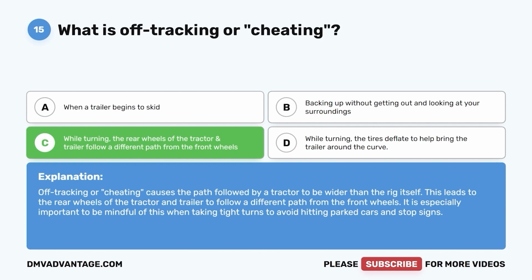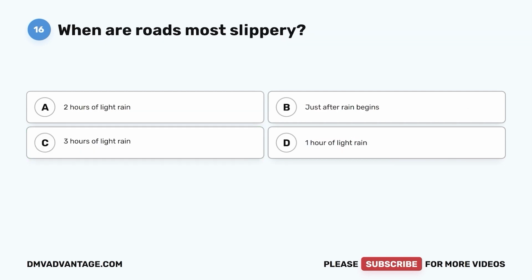Off-tracking or cheating causes the path followed by a tractor to be wider than the rig itself. This leads to the rear wheels of the tractor and trailer to follow a different path from the front wheels. It is especially important to be mindful of this when taking tight turns to avoid hitting parked cars and stop signs. Question 16. When are roads most slippery?